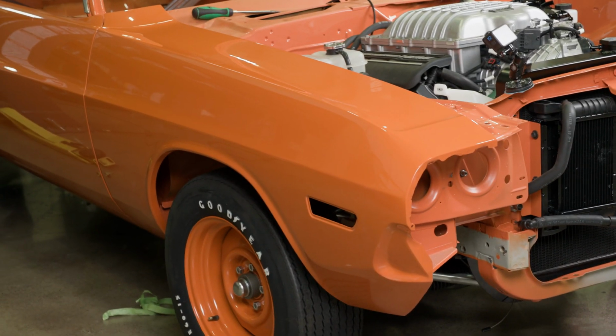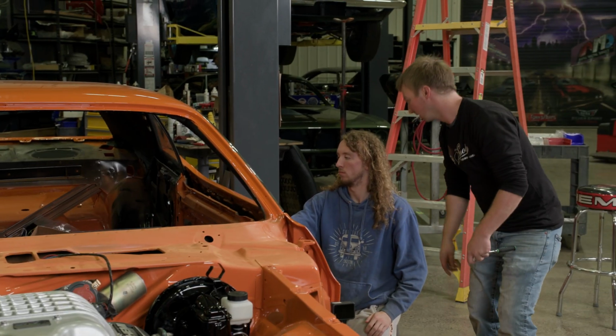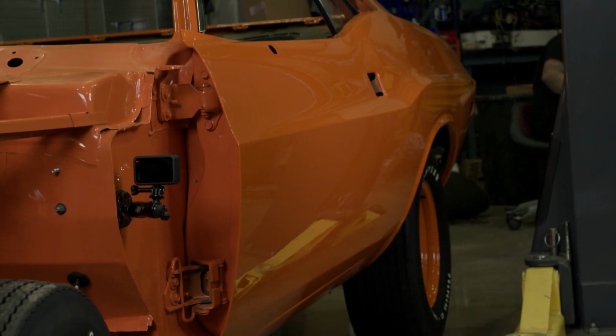All right, there we go. She turned out pretty smooth. Oh yeah, that looks really nice.